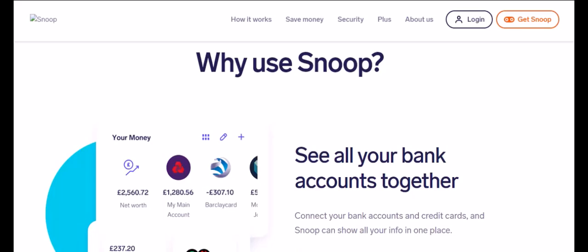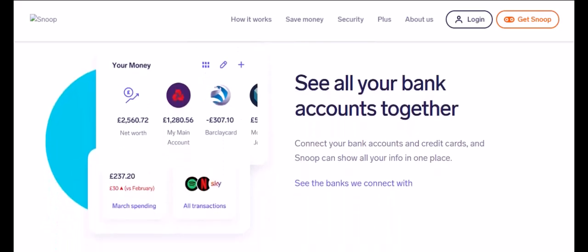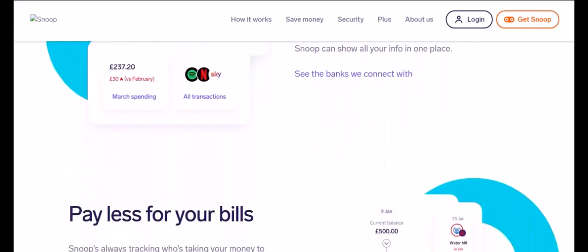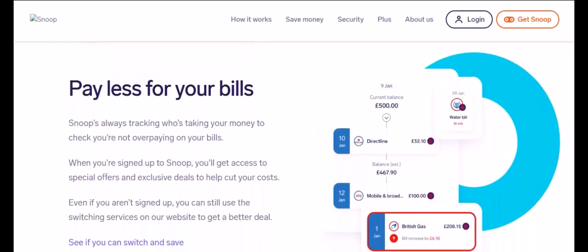Bill busters, do you feel like you're constantly getting ripped off by hidden fees and unnecessary subscriptions? Snoop can help you identify those sneaky expenses and find better deals. Data-driven decision makers, love seeing your finances laid out in charts and graphs? Snoop Plus provides detailed reports to help you understand your spending patterns.